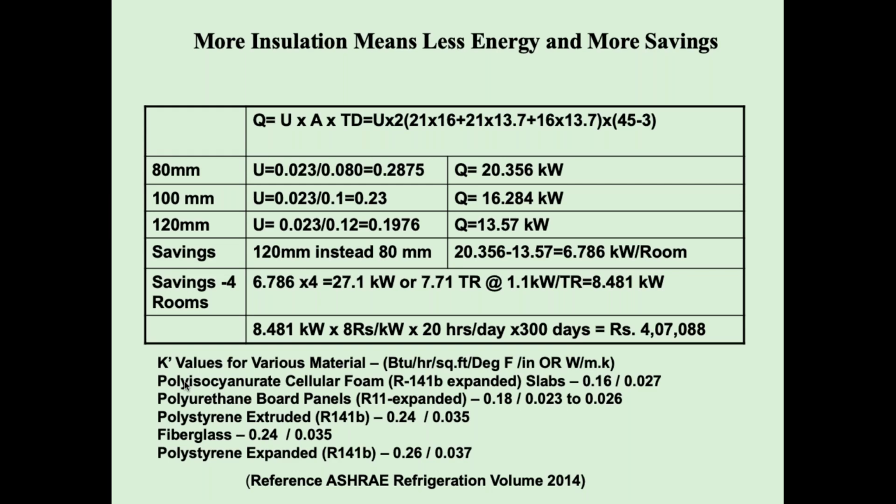There is a separate book we are going to publish in a few months on behalf of ISHRAE headquarters, which I have written only on insulation. So that will give a lot of information, but insulation you can get information anywhere. So these are the different thicknesses, 80 mm, 100 mm, 120 mm. For the same temperature, you get power saving from 20 kilowatt to 13.7 kilowatt. So you get a cost saving of more than 4 lakhs if you do this type of additional insulation.